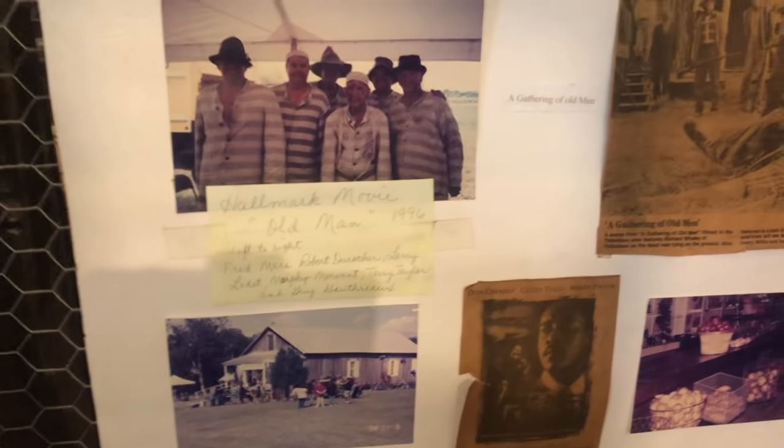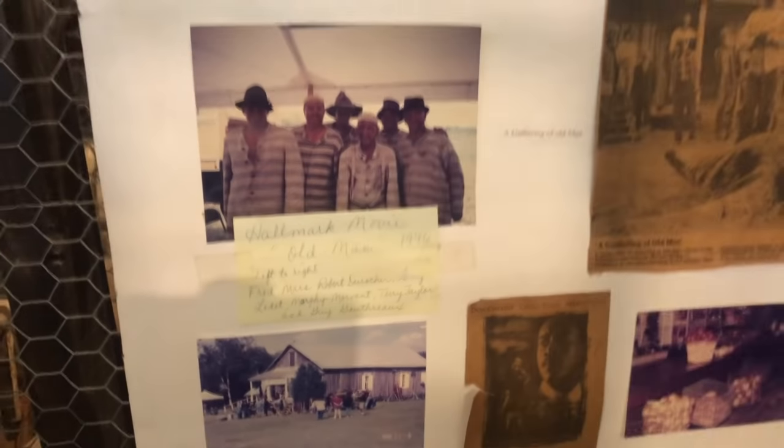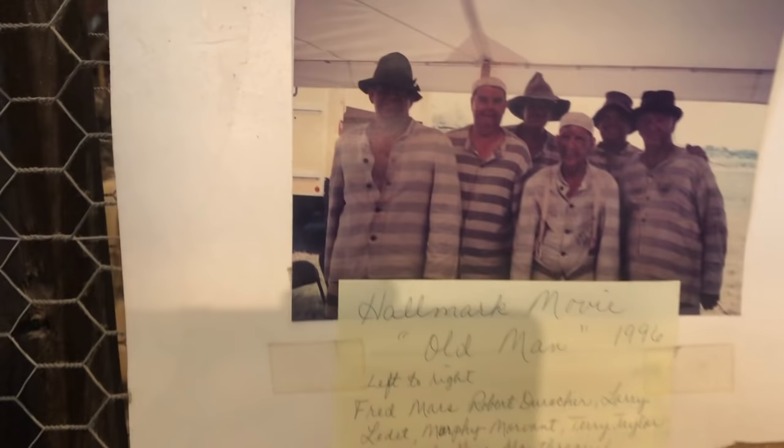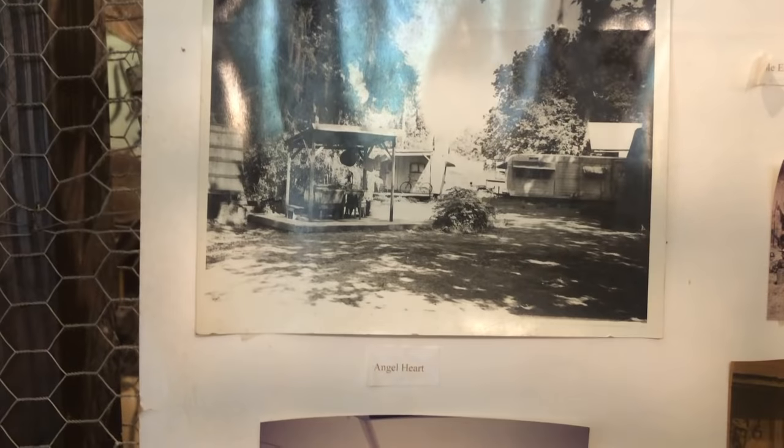As we see, Ernest Gaines, all of his books that were made into movies. Don Cheadle, A Lesson Before Dying, was filmed here on location. There's a Hallmark movie that was filmed here called Old Man. Angel Heart, with Lisa Bonet, was filmed here. A Gathering of Old Men.